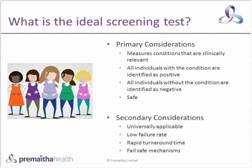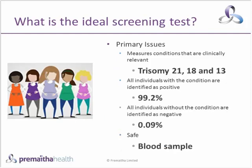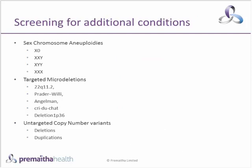So an ideal screening test measures conditions that are clinically relevant, it's specific, it's sensitive, and it's safe. And from a secondary perspective, it's universally applicable, it's quick, it's got a low failure rate and fail-safe mechanisms. And I think we can agree that non-invasive prenatal testing meets those characteristics. So NIPT for trisomies 21, 18 and 13 is a very good screening test. But we can screen for additional conditions.